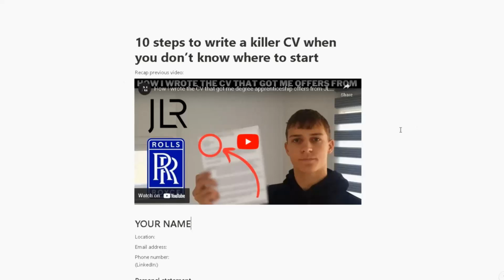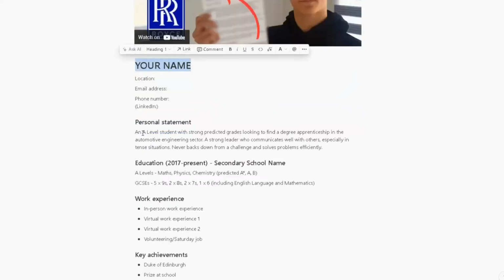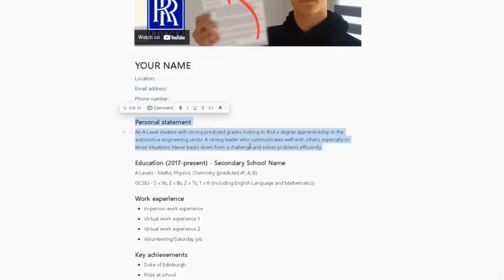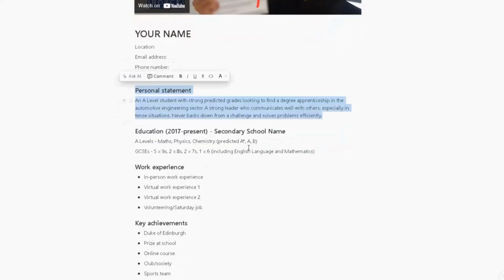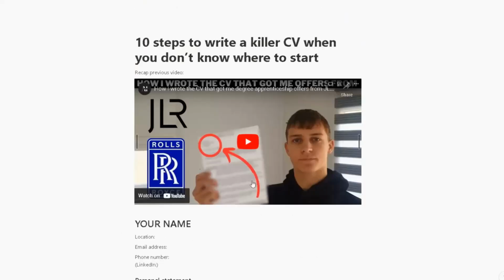So that last one was basically about the structure of a CV. So I went through how to structure it in all the different sections. So starting off with your name, then you put your details in here. Then you have a personal statement, which is about 3 sentences that explains who you are, what you want, and some of your skills and qualities. Then there's the education section. Then there's the work experience section, and then there's the key achievement section, and in total you want your whole CV to be at about 2 pages. So that's what we covered in that video.